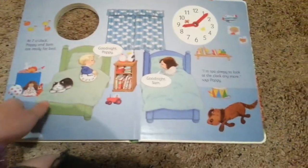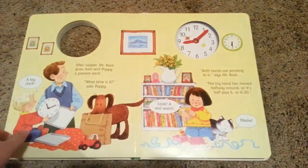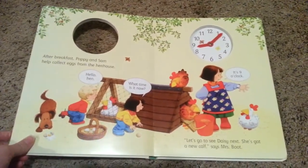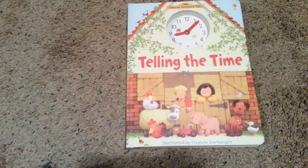And so, like I said, it's a great book. I know as a kid, I really struggled with telling time. And so this is an awesome tool to help your kids learn how to tell the time. So that is Telling the Time by Stephen Cartwright.